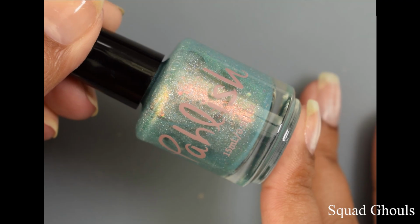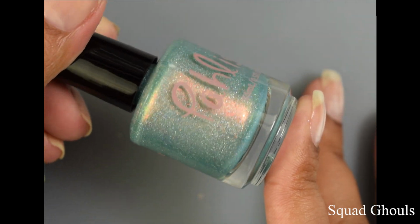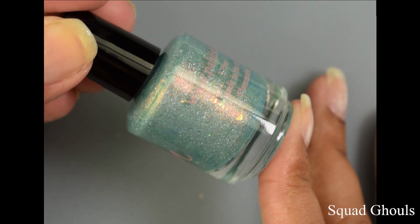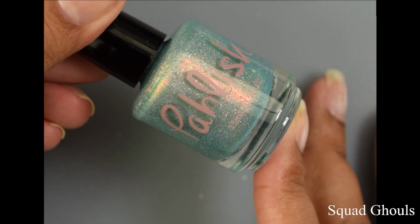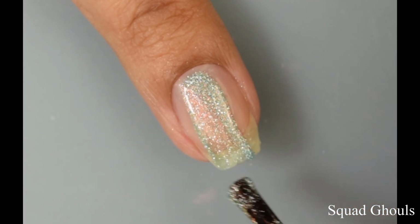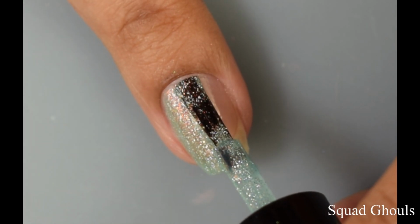And next we have Squad Ghouls. This is a pale aqua with holo flakes and orange to pink to green micro flakes and shimmer. So another very luminous shade, a really gorgeous type of color. This is very much one of my top Halloween sets that I've seen from her over the years. Very nice. So again, we have a Crelly-like formula to it.